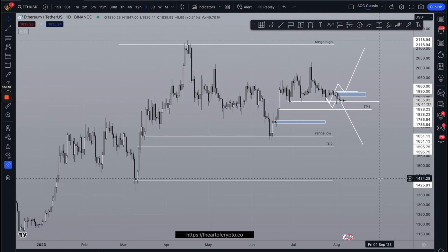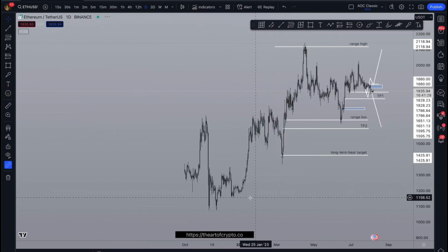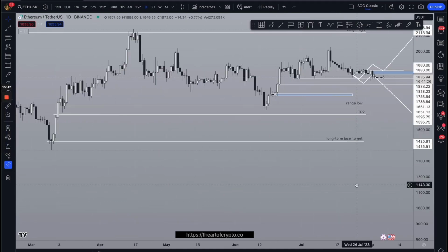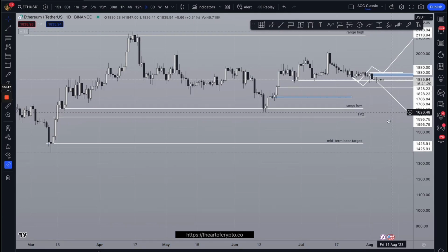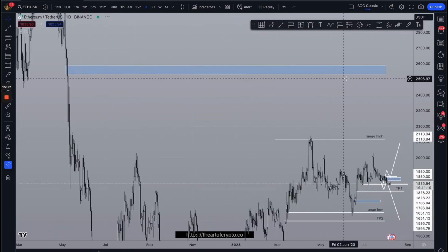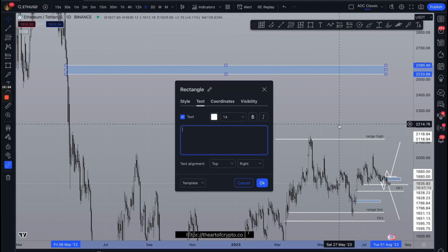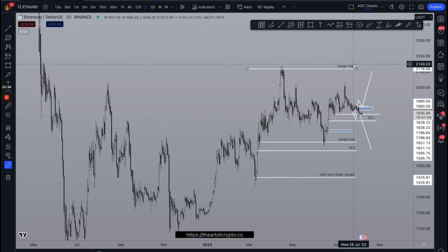Anything further than that, we're going to be talking about it next week, but I guess this would be sort of a long-term bear target for Ethereum. I mean, not even long-term, probably just mid-term. Long-term would probably be all the way down here at 1100. So let's say that this is a mid-term bear target. And as for the bull target, it is at range highs at 2120. The mid-term target would be, of course, here at around the BTC CME futures gap, which is at about 2530. So that is the plan on Ethereum.